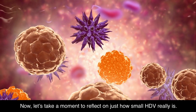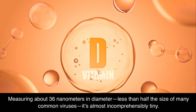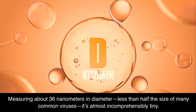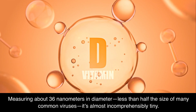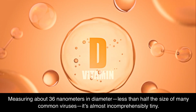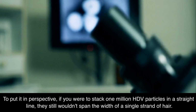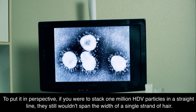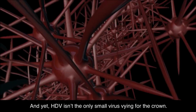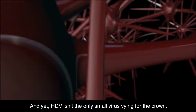Now, let's take a moment to reflect on just how small HDV really is. Measuring about 36 nanometers in diameter, less than half the size of many common viruses, it's almost incomprehensibly tiny. To put it in perspective, if you were to stack 1 million HDV particles in a straight line, they still wouldn't span the width of a single strand of hair. And yet, HDV isn't the only small virus vying for the crown.